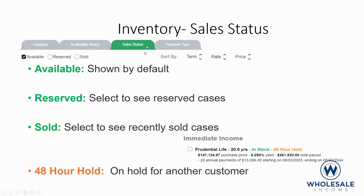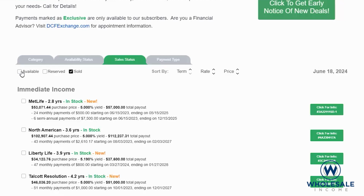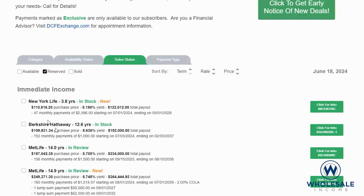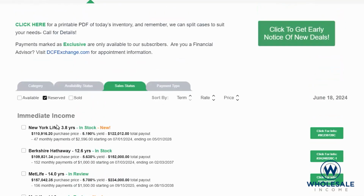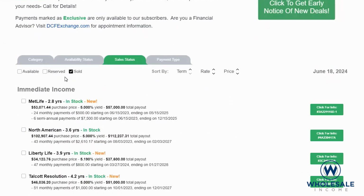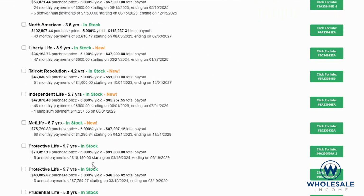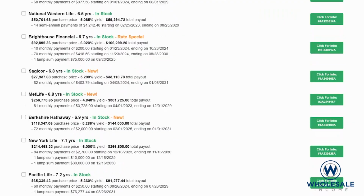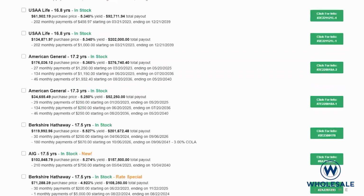The next tab on the inventory page is sales status. So sales status, you can see available cases that are available for resale, or you can see reserved cases that are in the final stages before they get sold. And sold cases are a selection of payment streams that we sold over, I don't know exactly how long, maybe the last year or so. It's quite a long list right now.